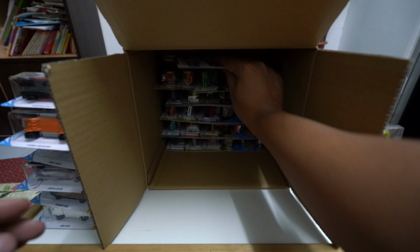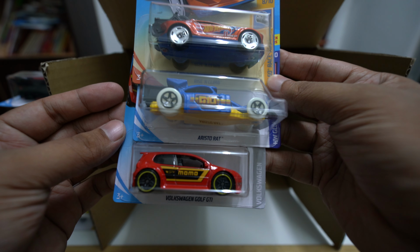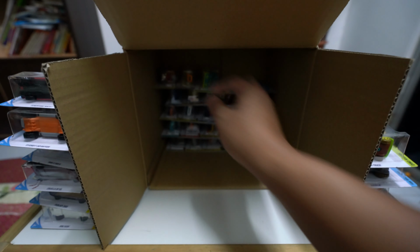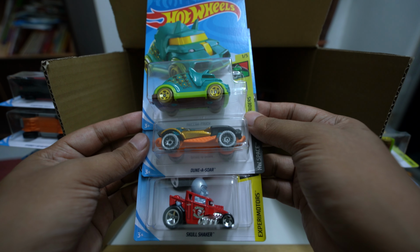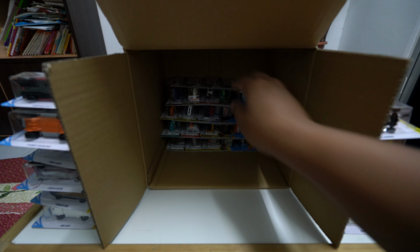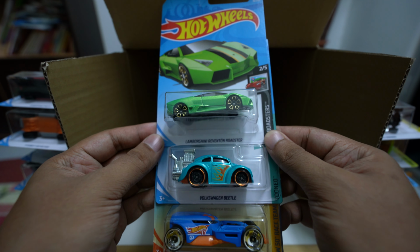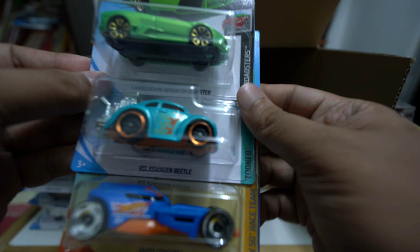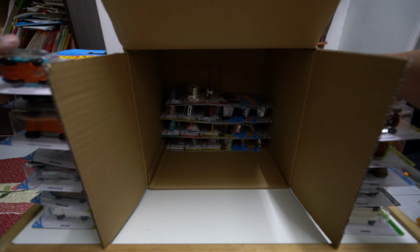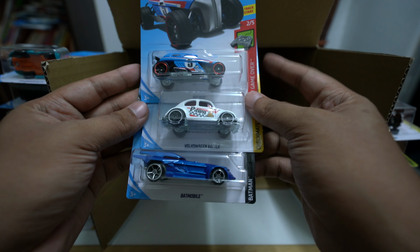The Art Cars. Rise and Climb, Aristo Red, and also the Volkswagen Golf GTI. The card is bent. Another Triceratruck, Dinosaur, and Skull Shaker. Lamborghini Reventon Roadster, Volkswagen Beetle, and Hot Wheels 50 Concept. Rip Rod, another Volkswagen Beetle, and another Batmobile.